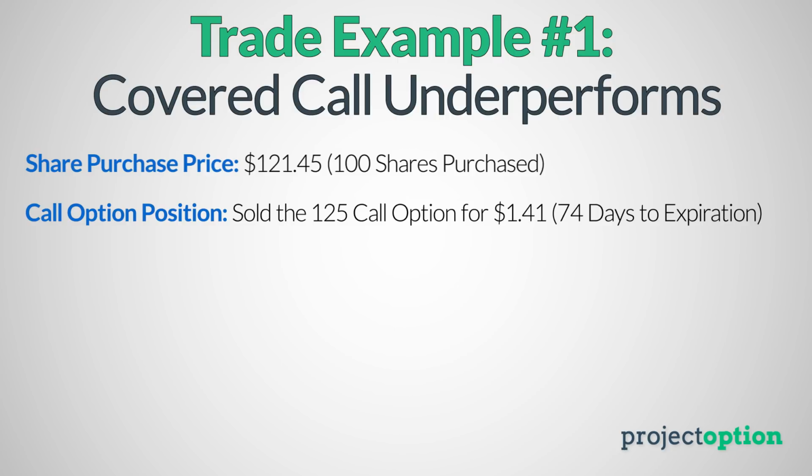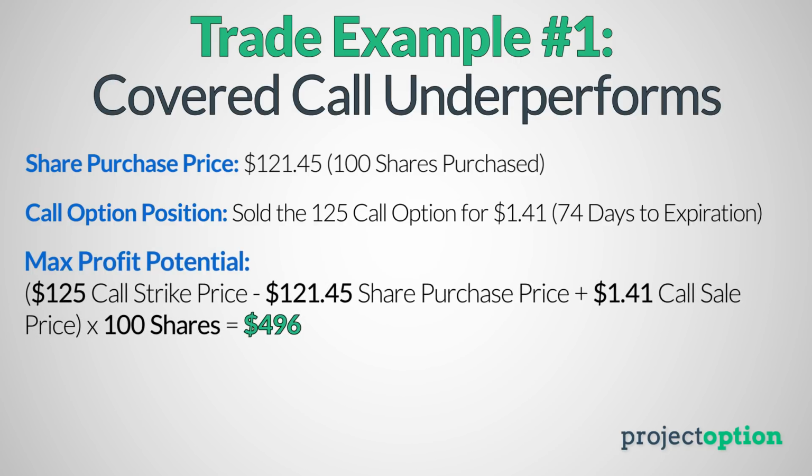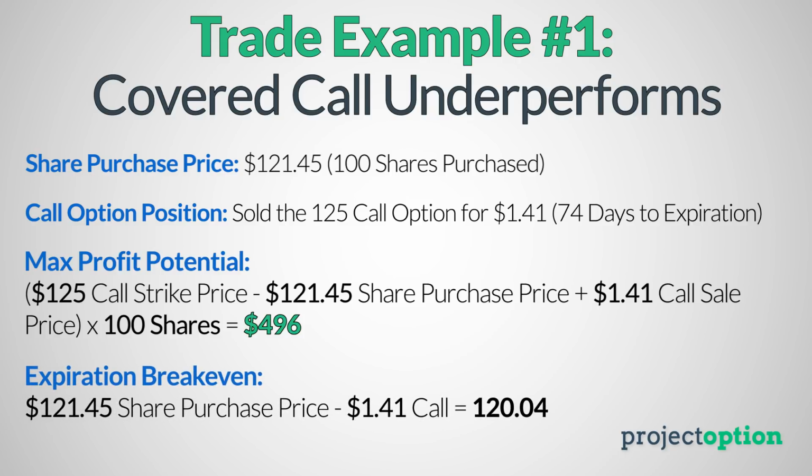The maximum profit on this particular covered call position is $496, which can be calculated by taking the difference between the call strike price of $125 and the share purchase price of $121.45, and adding the call premium to it, which is $1.41. The expiration break-even price of this position is the share purchase price of $121.45, less the credit we received from the call option, which is $1.41. If I take $121.45, the share purchase price, and subtract the call premium of $1.41, we get a break-even price of $120.04.